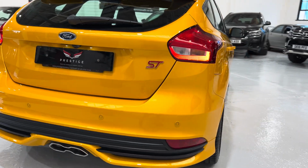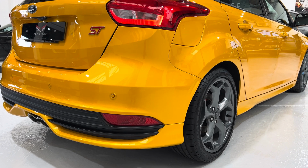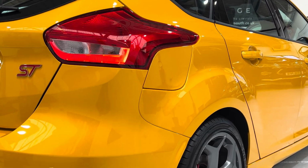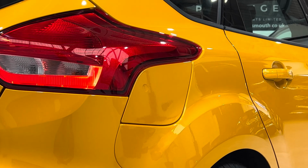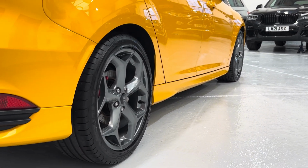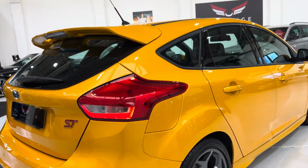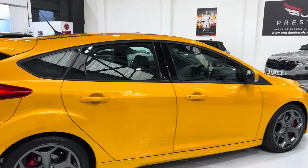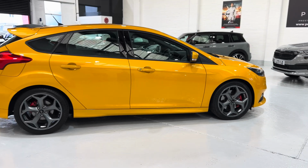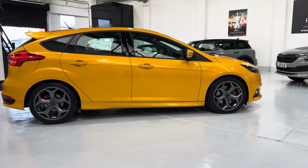Let's bring you round onto this corner while we're here. And all up round the filler cap there, no damage. And then if we look down the side from the back here, and then if we come back out, and then we'll show you the wheels. There's the view from this side of the vehicle.